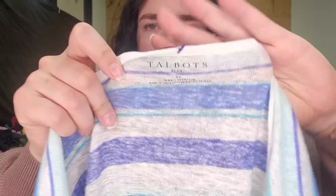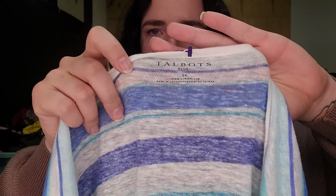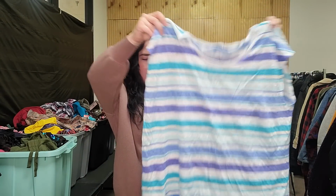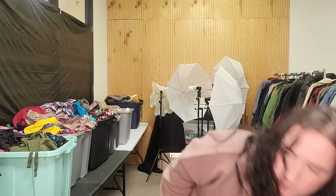Let's see here. This is a Talbot's plus size. Another brand I like to get in plus sizes. This is a 3X linen, 100% linen, really pretty striped top. That should go for $25.